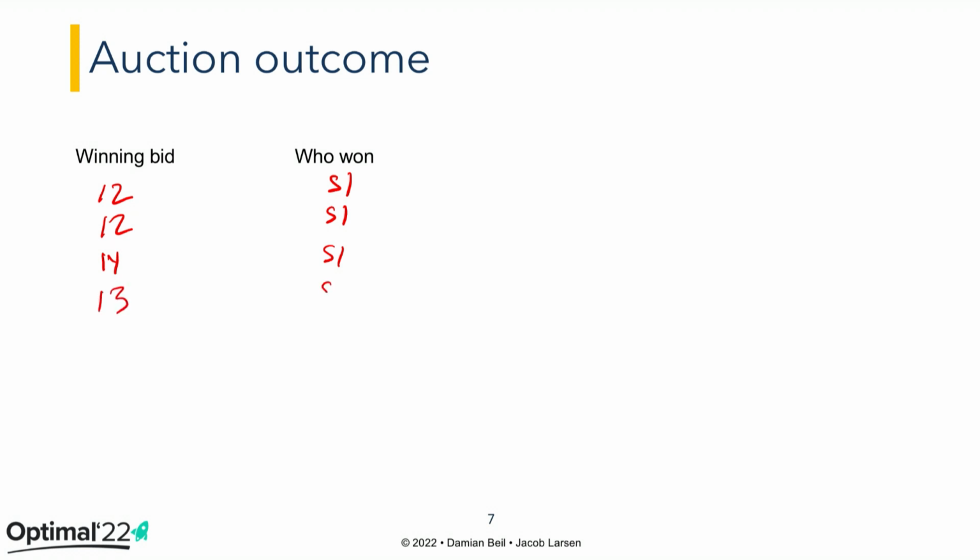$13 supplier one. Okay. $13 supplier two. All right. $15 supplier one. Okay. $13.50. Wow. A little suspicious. In the back. Yeah. $15 supplier two. Okay. $12 supplier one. Did I miss anybody?